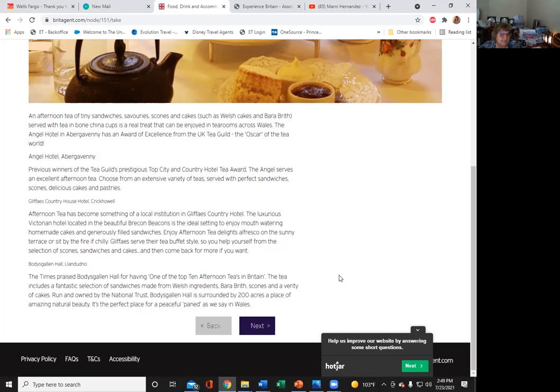And then The Times praised Bodysgallen Hall for having one of the top 10 afternoon teas in Britain. The tea includes a fantastic selection of sandwiches made from Welsh ingredients, bara brith, scones, and a variety of cakes. Run and owned by the National Trust, Bodysgallen Hall is surrounded by 200 acres of amazing natural beauty. It's a perfect place for peaceful hwyl, as we say in Wales.